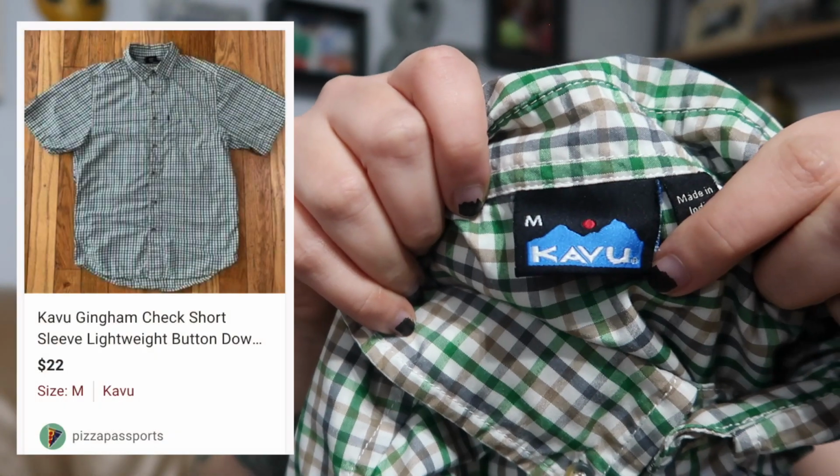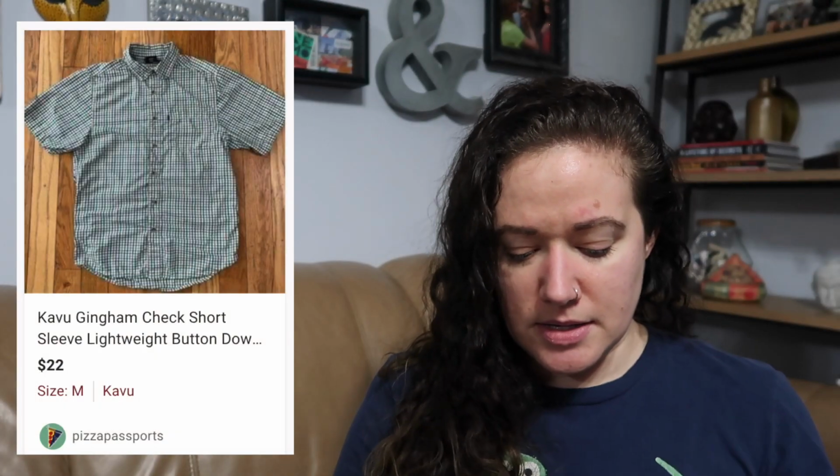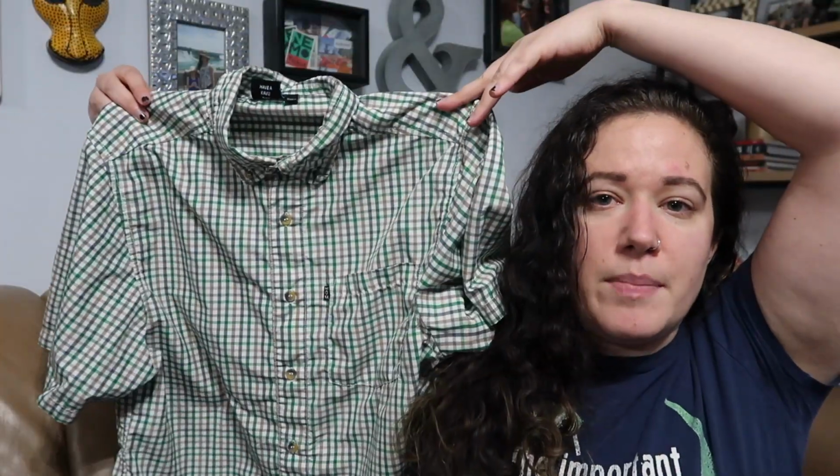Again, I'm from New England. I'm going to the New Hampshire bins. So there's a lot of Patriots and Red Sox and Bruins stuff. This was a new brand to me. I know that their bags can do fairly well from watching Ginger Marvin, but I don't know how their clothing does. This is Cavu. Size medium. It is men's because the buttons are on the right and the collar buttons down, so it's a short sleeve button down and like this green gingham plaid.